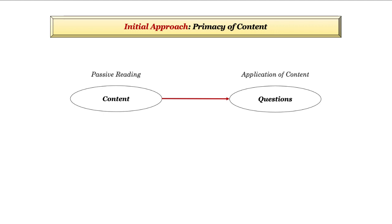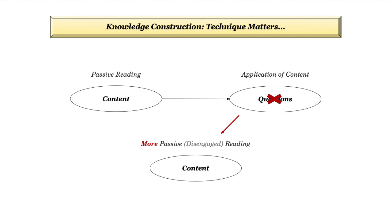So let's think about your current approach to learning content. The initial stage is the passive reading or viewing of content from any source. From there, you might do some questions. But then you discover the questions aren't working out too well. So what is your instinct? You go back to studying and rereading your notes.